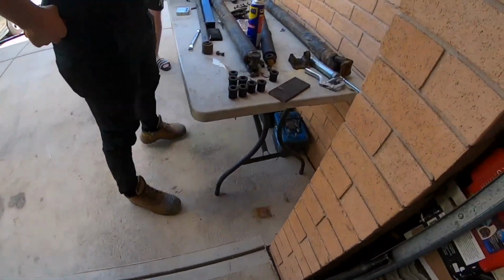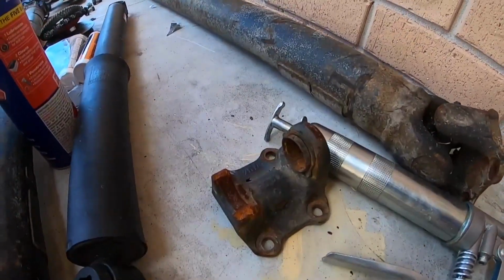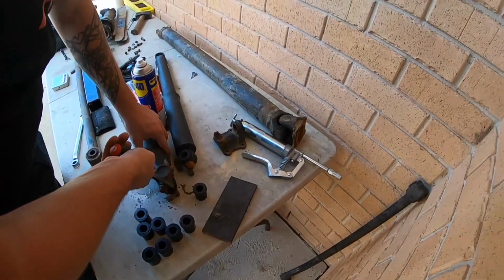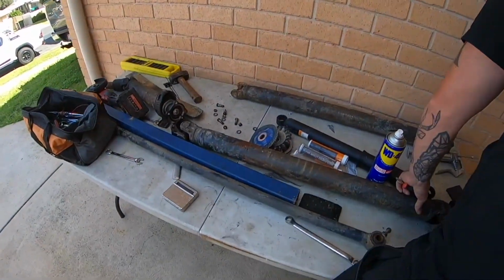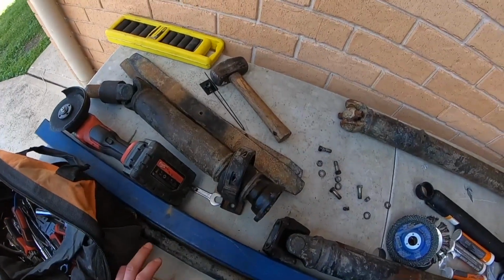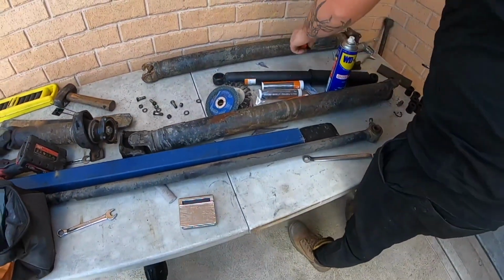And that was basically fouling the unis and blowing it to pieces. So I've got the old uni here, and as you can see, that didn't fare too well. We're trying to Frankenstein one working uni out of the two shafts we had, and hopefully get a spare as well. But we're going to have to come back to that one.